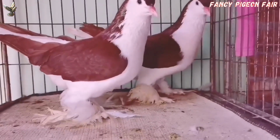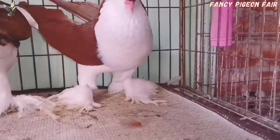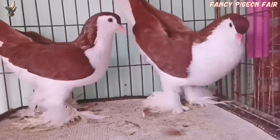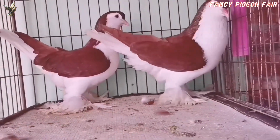The Lahori pigeon is usually a very gentle and shy bird. It is of very good behavior and has a relatively docile temperament. These birds are of good nature and can be tamed easily and quickly.